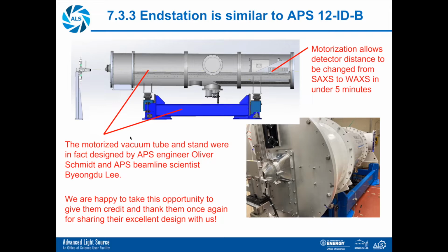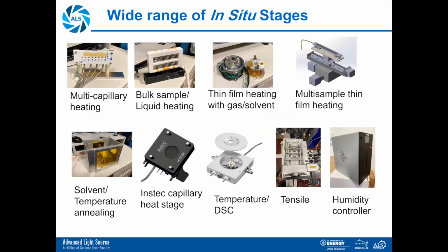We do a wide range, as I said, of in situ experiments. These are some of the stages that we have available at the beamline. A lot of them are temperature stages for heating capillaries or thin films or bulk samples. We also have capabilities for solvent annealing, DSC, a tensile stage. I do a lot of the tensile mechanical testing on biomaterials myself. And we recently just got this humidity controller and are setting up a stage to be able to do humidified experiments. We also have a lot of users who bring in their own custom stages that they've designed, and we're happy to provide assistance with that process.